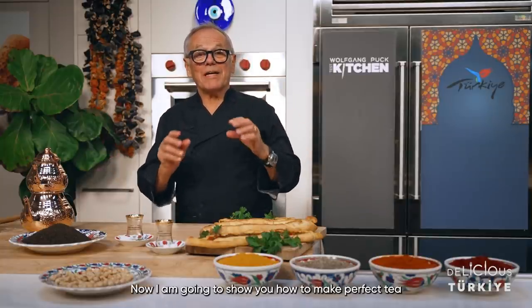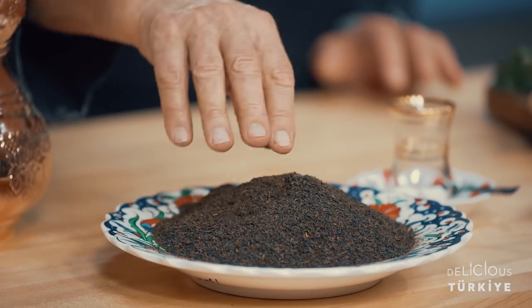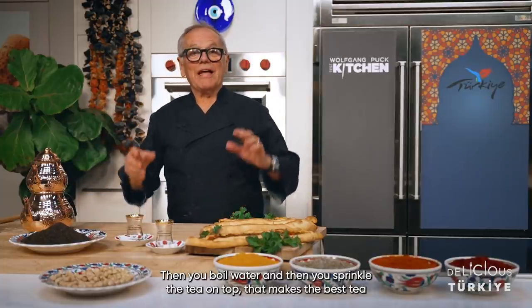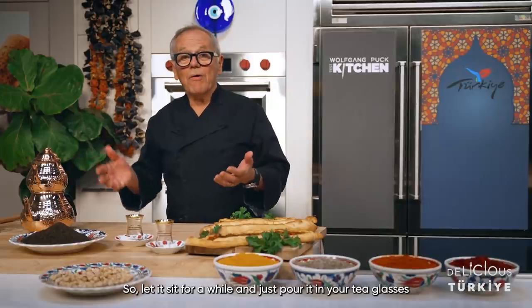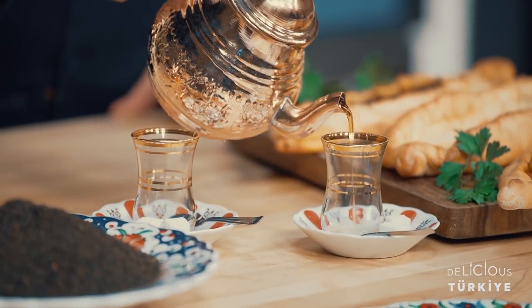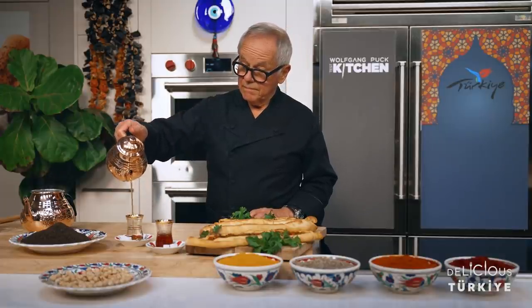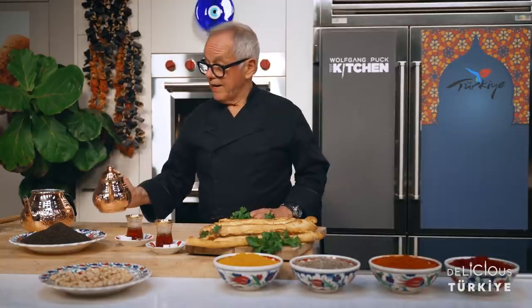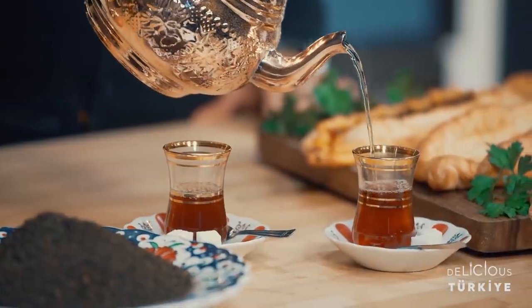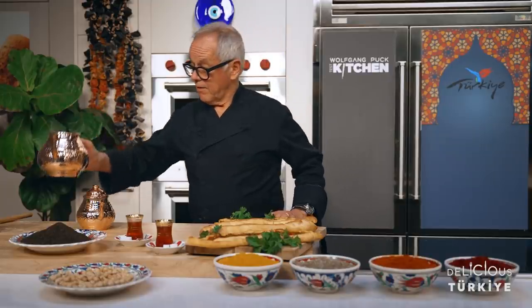Now I'm gonna show you how to make the perfect tea. You always use loose Turkish tea here. Look at that. Then you boil water and then you sprinkle the tea on top. That makes the best tea. So you let it brew for a while, and then just pour it into your tea glasses. And then we're gonna add a little water to it too, so it's not too strong. Okay.